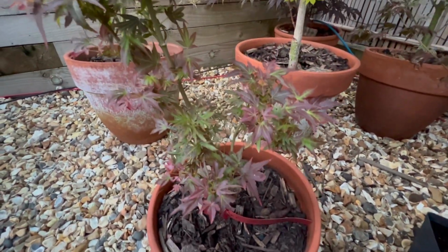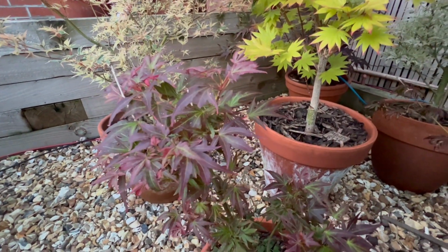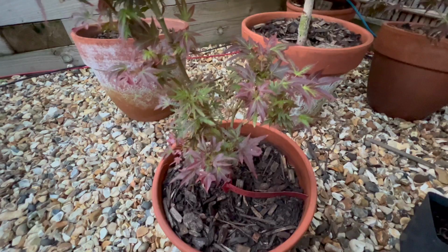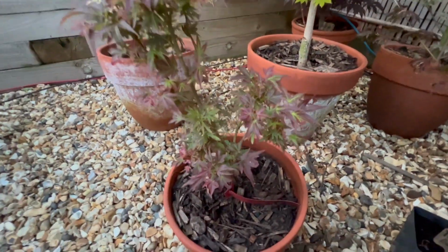It's basically a dwarf as far as I understand it. But that's absolutely fine. Some of these dwarf trees can put on some good growth in the early years and then slow down. So that's pretty cool really. Not a bit more of an unusual one, but Aratama is a firm favourite.